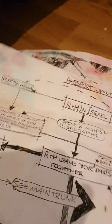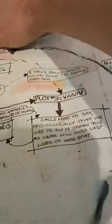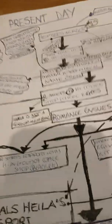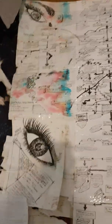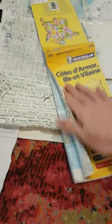So I actually remember doing this. I remember the night I made this. Excuse my coughing. There's no date on this, but I probably did this about 13 years ago. I don't know why I was drawing eyes that night. And then I've got a map of France, because one of the books has a lot of action in France, so when I was in France I did a lot of research and stuff and places, and then I have the map to help me.